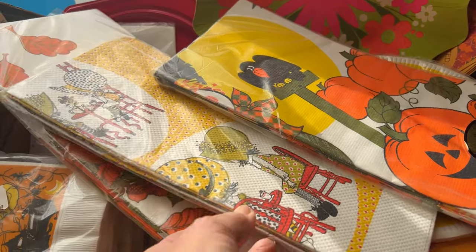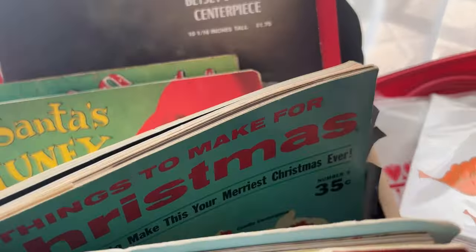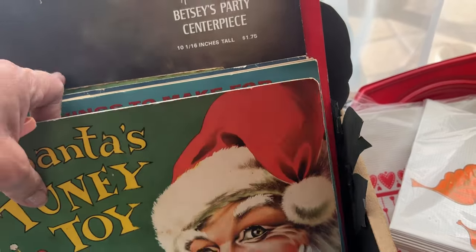There's some fun ones here. Holly Hobby, I have that jack-o'-lantern one. The Santa books were $4 and $5 a piece. Or maybe they were $5 a piece.